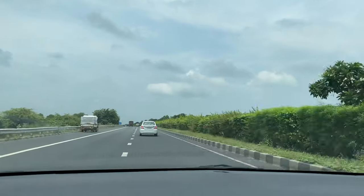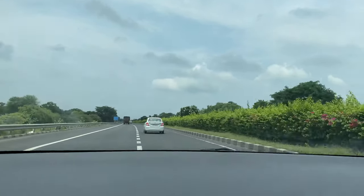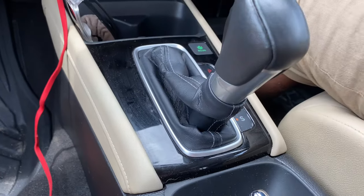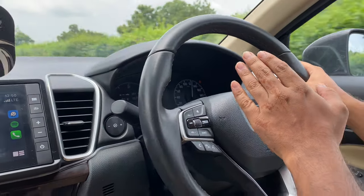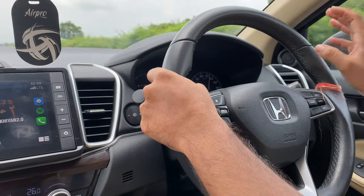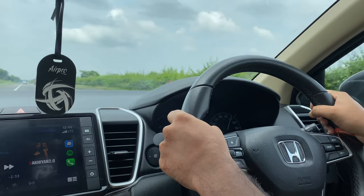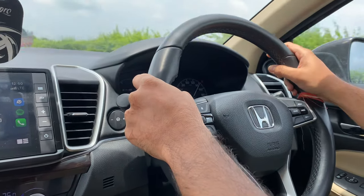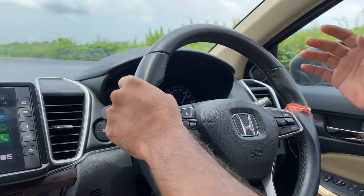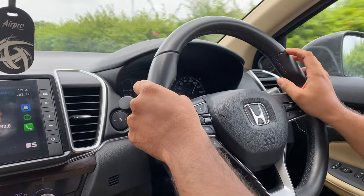Guys, if you have congested traffic like that, and if you want to overtake faster in this car, simply go to S and see the boost of speed now. Just add a little bit of paddle shifting and you are there. You'll go like a rocket. And see, it just went to 140 easily. You don't have to struggle at all. And nobody is able to catch me at this speed right now on this expressway.